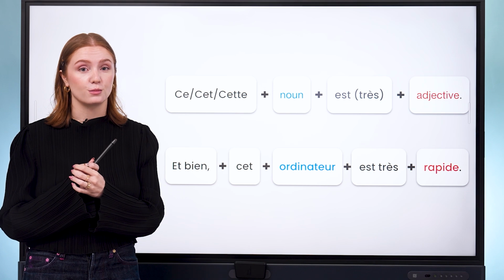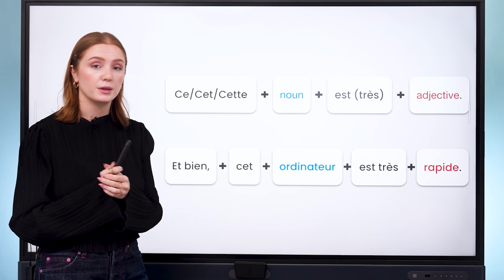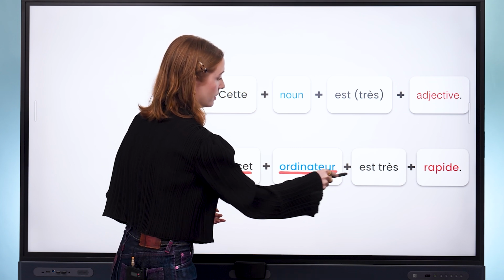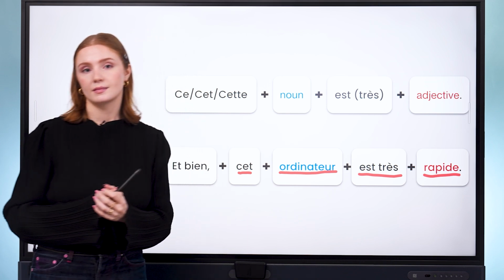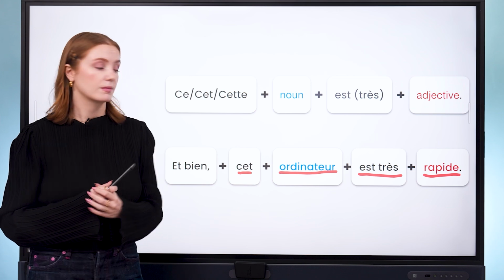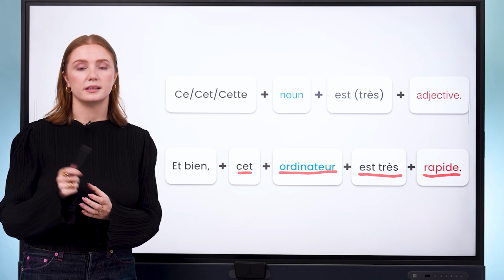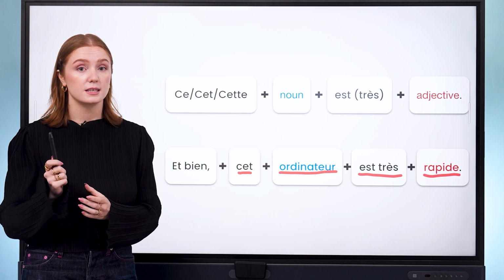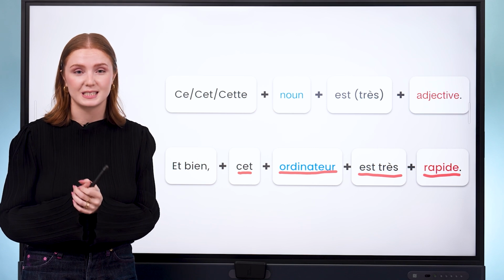Let's see how a line from the dialogue follows this pattern. Eh bien, cet ordinateur est très rapide. Well, this computer is very fast. We start with eh bien. This little phrase is just like saying well in English. It isn't a part of the pattern. Next up is cet. This is where things get a little more specific.